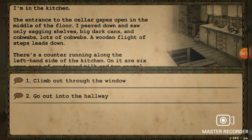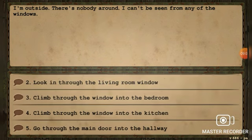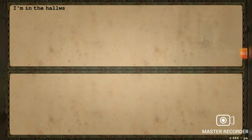Keep going. I don't really want to go out into the hallway because they're probably going to see me, so let's climb back out through the window. Or, wait. Let's do that.